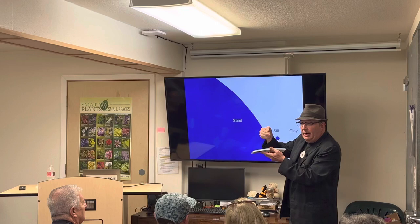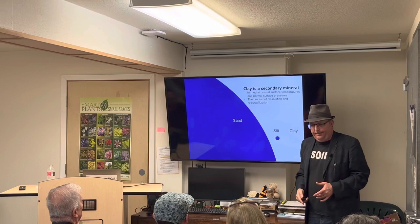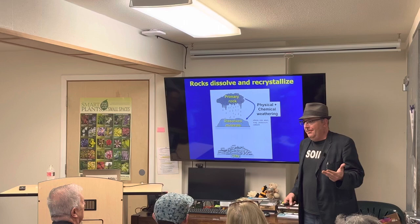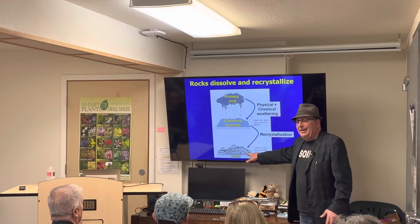So clay is a secondary mineral, a mineral that forms at normal surface temperatures and normal surface pressures as a product of dissolution and recrystallization. All right. So rocks dissolve in water. Liquid dissolves nutrients out of them. And some of the four most abundant elements in the Earth's crust are oxygen, iron, aluminum, and silicon. And as it turns out, those four things bond to make the secondary mineral that is sheets of silicon aluminum oxide. It's an oxide.